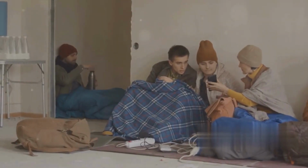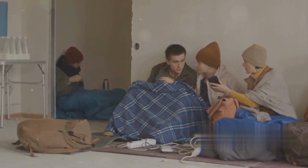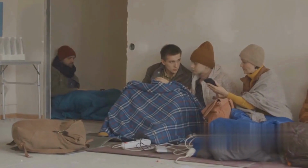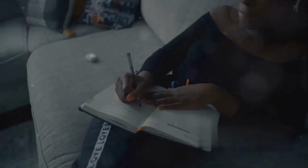Moreover, communication is a cornerstone of psychological resilience. In a shelter, take the time to talk with others. Sharing feelings and fears can not only lighten your emotional load, but also strengthen group morale. It's important to remember that you're not alone in this experience.